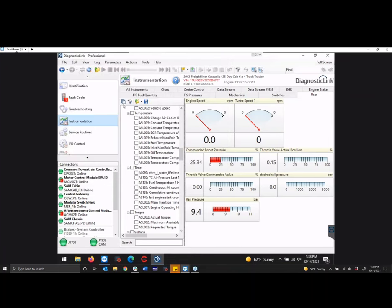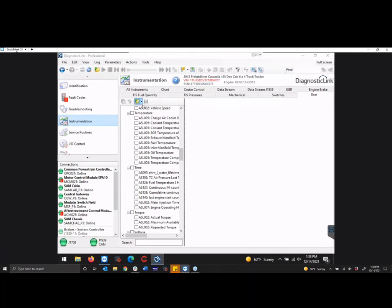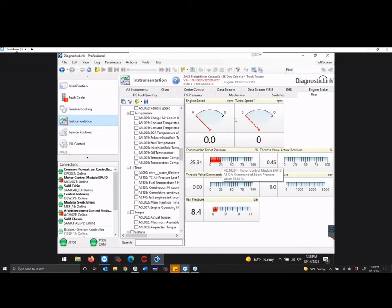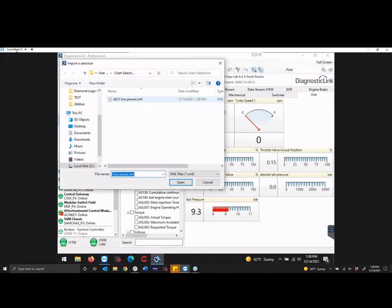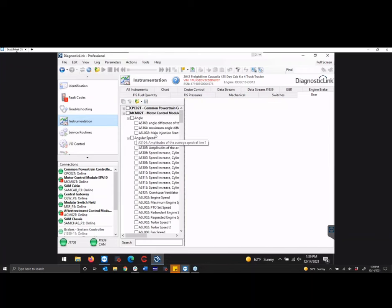Once I click save, and then if I ever wanted to open that up later, I can click that folder here, and then I can double click DD13 low power, and it will pull all of those back up, right? So if there's a set of parameters that you use all the time that are specific to an issue or an engine or whatever, you can go into that instrumentation, you can go into user, and then you can choose all the things you want to monitor, click the save icon, name it, and then once you save it, to open it, you just click the open folder, choose the XML file, and there it goes.